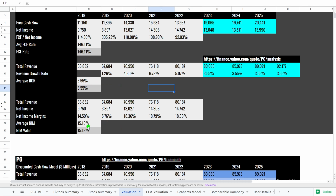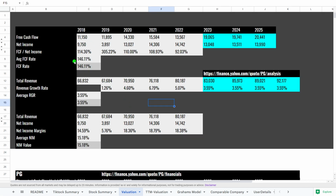Net income margins as well, 15% is the average. You can see here that that number is not far out. The only one which I think is a bit out here is the net income to free cash flow rate here, because of the big number in 2019.